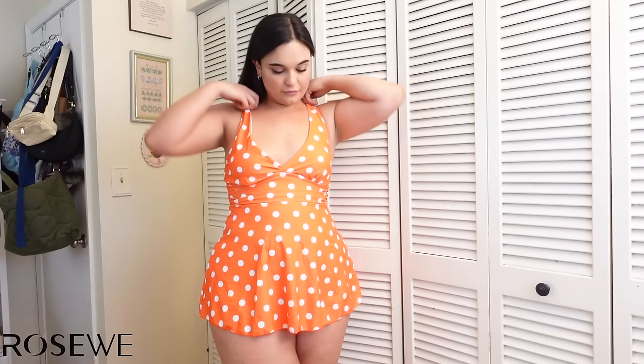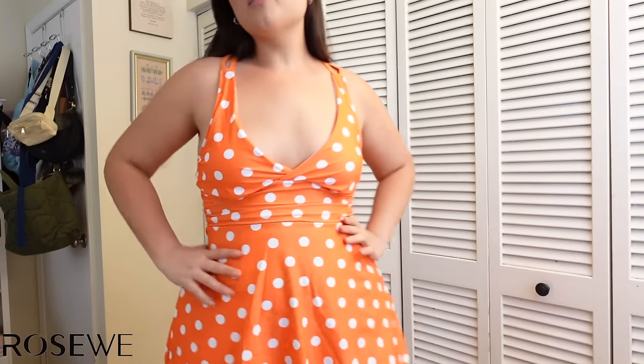Really nice for those of us that want to be a little bit more modest with it. And there's nothing wrong with wanting to be modest, okay? It's really cute. And there's also nothing wrong with wanting to show more skin. Do whatever you want, girl.